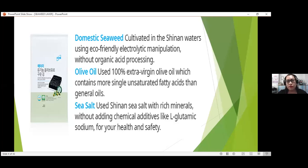And then, those are the seaweed itself, yung quality ng seaweed. So anong klaseng seaweed ang ginamit? It's brown. Iba-iba kasi siya eh. So kung hindi ako nagkakamali, it's brown. Next is olive oil. During the processing, because we process this as food, ready to eat.